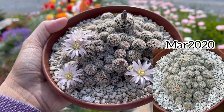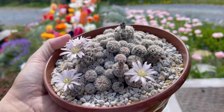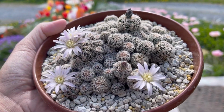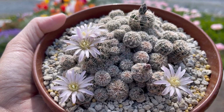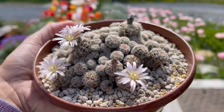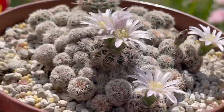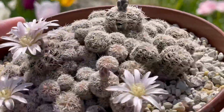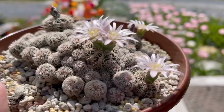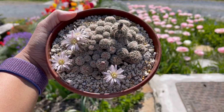Okay, my big clump here. This one flowered last year as well, but there's more last year, but not as many as the others. And the flower on this one is a bit different, thinner petals, if you notice. So I've only got 1 or 2 flower buds that are gonna open soon, only that. And yeah, but still so pretty.